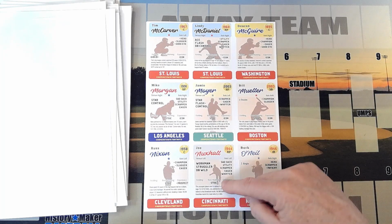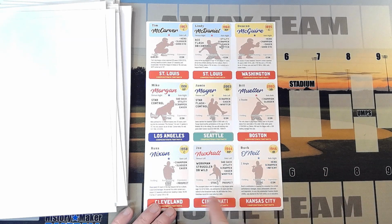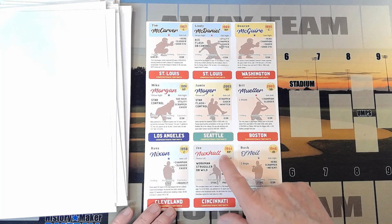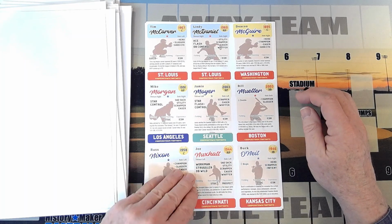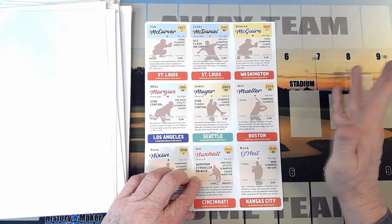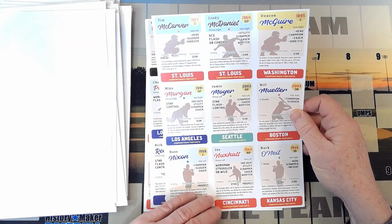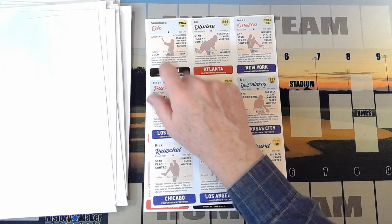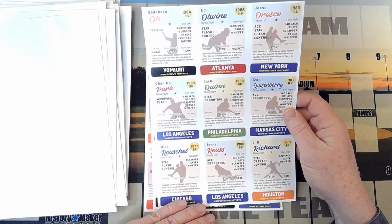Joe Nuxhall. Okay, so they carded him for, I think he broke in at 15, 1944 during the war. And he came back and had some decent years, but they carded him for '44. So you could have a 15-year-old who gets, I remember, I think the only game he started was against the Cardinals, and Stan Musial beat him up pretty good. Sadaharu Oh, which is really cool. Get a Japanese player in here of renown.